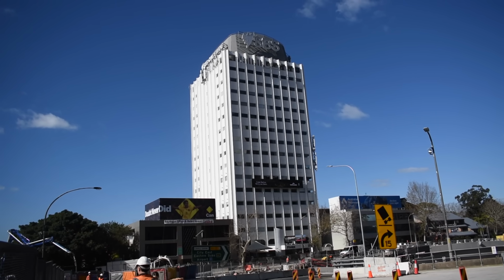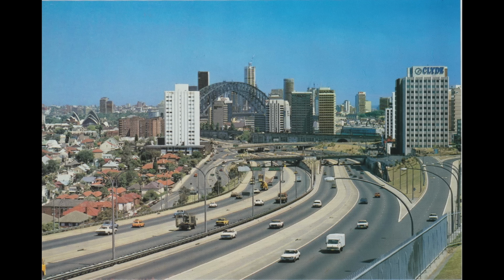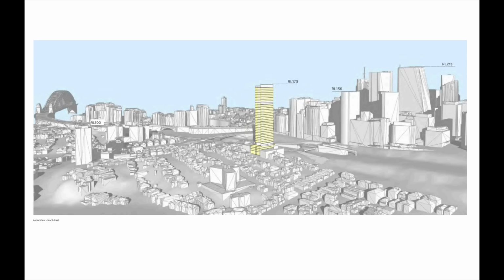The proposal seeks approval to demolish the current building. This building has been part of the North Sydney skyline since the 1970s, but has since been described as visually dated and inconsistent with contemporary architectural principles, according to developer HDA Housing. In its place, they are proposing a 39-storey shop-top housing development, which will feature approximately 175 residential apartments.